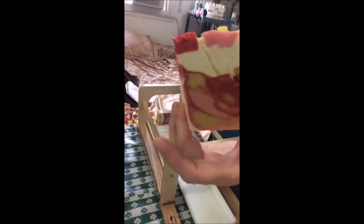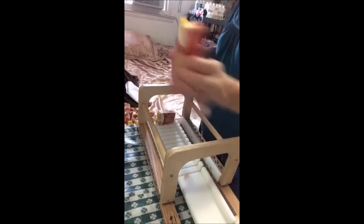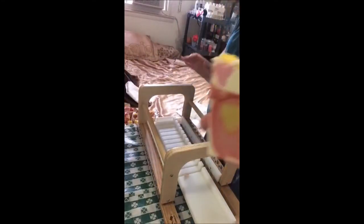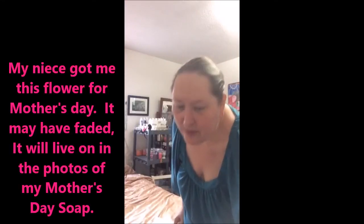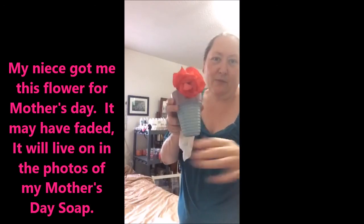That means it'll be on that side too. Anyway, there's the last one, and of course the end piece. I'm thinking about using this flower or the petals in the setup of my soap.